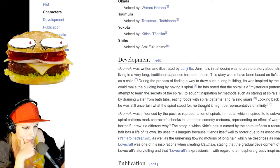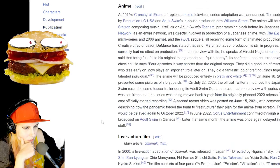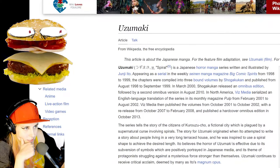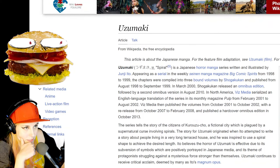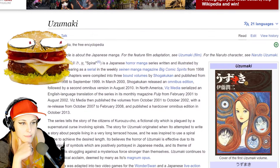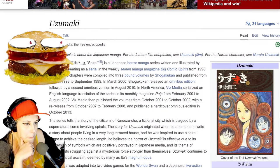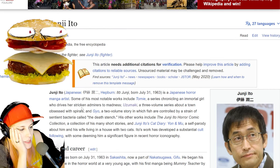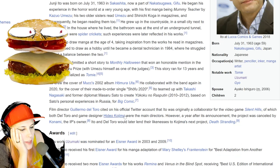Yeah, it's a cool thing. The thing that's kind of throwing me off here is if it's just three volumes, even with his reputation, they were just kind of like, oh, he's making a multi-volume thing, let's make it into a movie. And by that point he was already pretty renowned for Tomie.